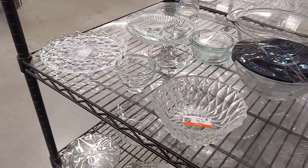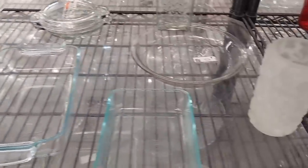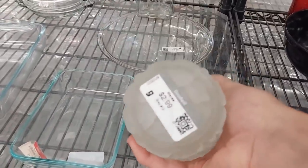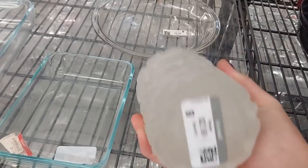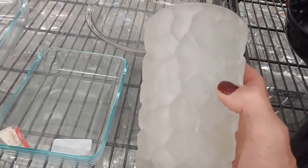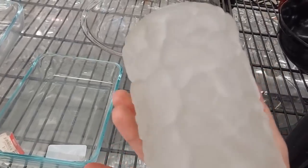Lots of bowls, bakers. Here is a little vase, I believe. It looks to have quite a significant crack down one side. And you see that there? That is unfortunate because it's a really unique and interesting piece.